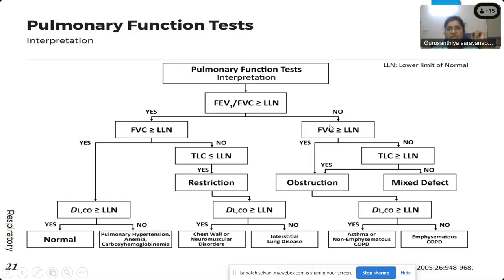So when it happens is in case of an obstructive disorder. How do you define it? So you see the FVC. If the FVC is more than lower limit of normal, then it is an obstructive disorder. In an obstructive disorder, you see the DLCO. If the DLCO is normal, then it is asthma, because in asthma, there is no parenchymal lesion. There is only obstruction. In the case of an obstruction, when the DLCO itself is decreased, then it is an emphysematous COPD, wherein the basement membrane or the respiratory bronchiole itself is affected.